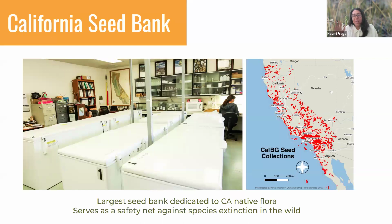And so just to give you all a little bit of background on where I'm coming from, I am coming to you today from the California Botanic Garden, which is home of the California Seed Bank. The California Seed Bank is located in Los Angeles County, Southern California, and we are the largest seed bank dedicated to California native plants. Our seed bank holds primarily smaller research-sized collections. It was not built for restoration collections. That wasn't the primary reason why we started our seed bank back in the 1980s.